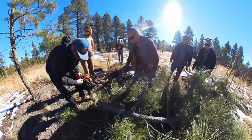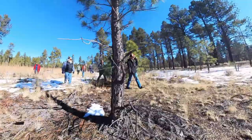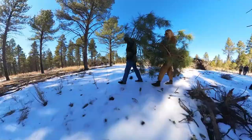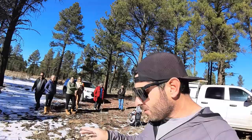We're gonna stand it up for a group photo. All right, so we got the tree mounted on the truck. Good job, everyone. And now they insist on terrorizing Lincoln and putting him in this little sled that the house had.